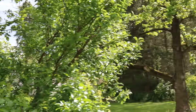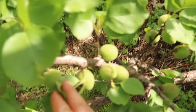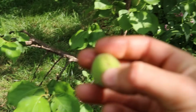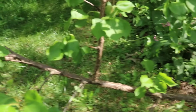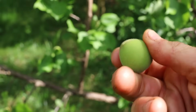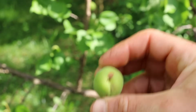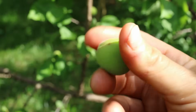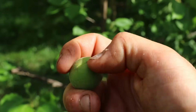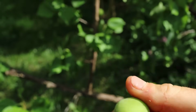Here we've got the plums and apricots, and there is some damage on these apricots. I've already seen quite a bit of the plum curculio. Here's one right here where we've got this bite mark. There it is. The plum curculio will bite every fruit, maybe even a couple times, depending on how they're feeling. And then once this bite mark's there, the female comes in and lays its eggs, and the larva eats its way from the inside out. It's pretty ugly and disgusting, but it's a fact of life growing fruit.